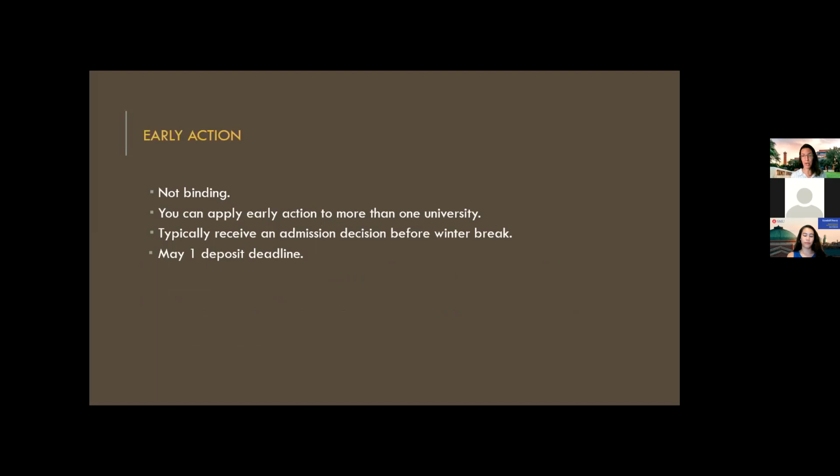Early action, on the other hand, is non-binding. So you do not have that restriction of only applying to one school. You can apply to as many institutions early action as you would like to. And while you are going to receive your answer from the institution a little bit earlier, you don't have to let the school know until May 1.